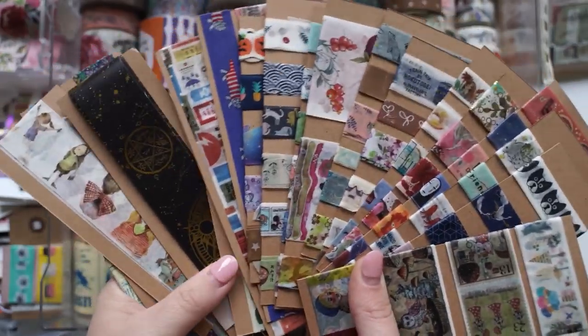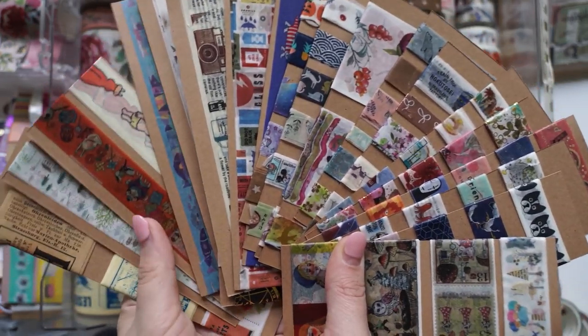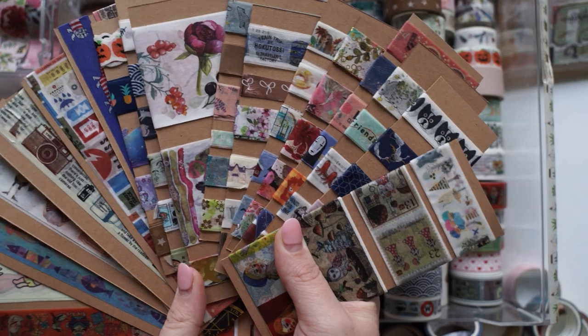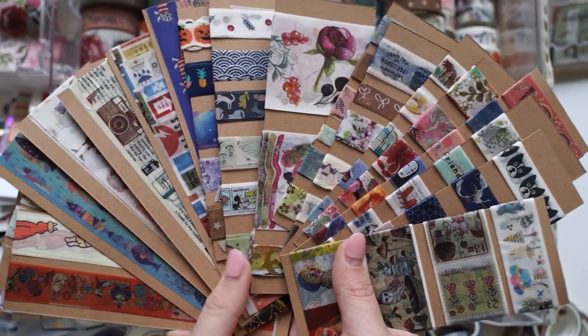I've wrapped each washi tape around, I would say 10 times. So there's quite a decent length, and some of these are a lot longer than others. As you can see on this side, these ones are long ones, and these ones have been wrapped, I think, over 10 times. Or if the washi tapes have been really thick, I've wrapped them more, or if I've used a lot of it, I wrapped it a little bit less.